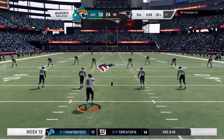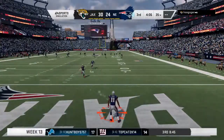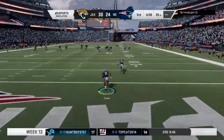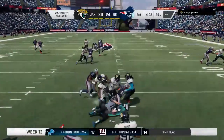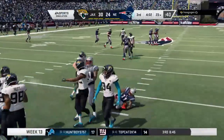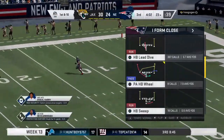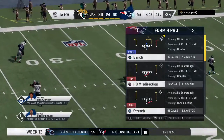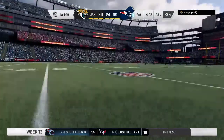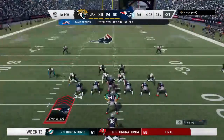Following the botched PAT, they're set to kick this one away. This is taken about 7 yards deep. And he'll bring it a few past the 20 to the 23-yard line. First and 10 at their own 23-yard line. New England with a first down as they begin the drive.